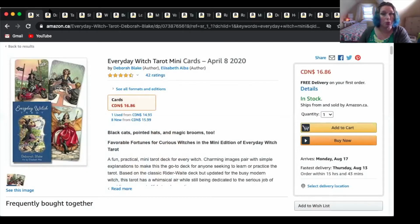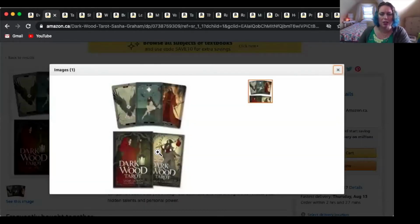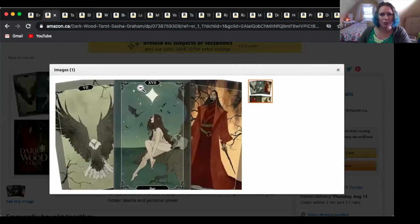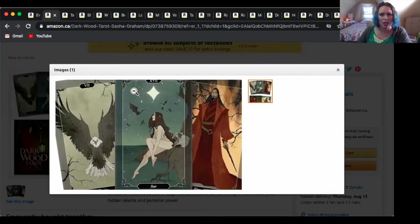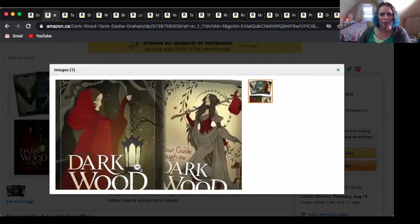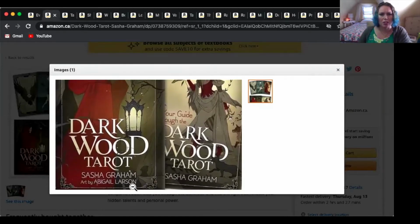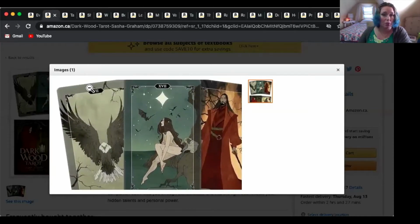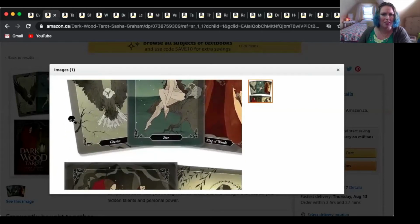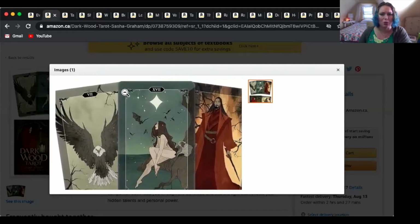Let's pop over to number two. Okay, so I'm kind of torn on this one, guys. Let me know if any of you have this deck, the Dark Wood Tarot. I mean, the imagery is interesting, right? I don't have anything like this. It's the Darkwood Tarot by Sasha Graham and Abigail Larson. Now, I'm not usually a huge fan of borders, but this is kind of fascinating. I like how you can see everything still through the border.